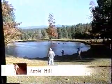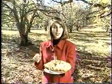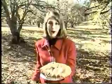Just up the hill from Old Sacramento is another popular holiday destination, Apple Hill, a collection of over 50 ranches nestled in the picturesque foothills along Highway 50. Now, they don't call it Apple Hill for nothing. When you get here, bring your appetite because they make just about everything apple imaginable. And if you fill up, you can always grab a couple pies to go.